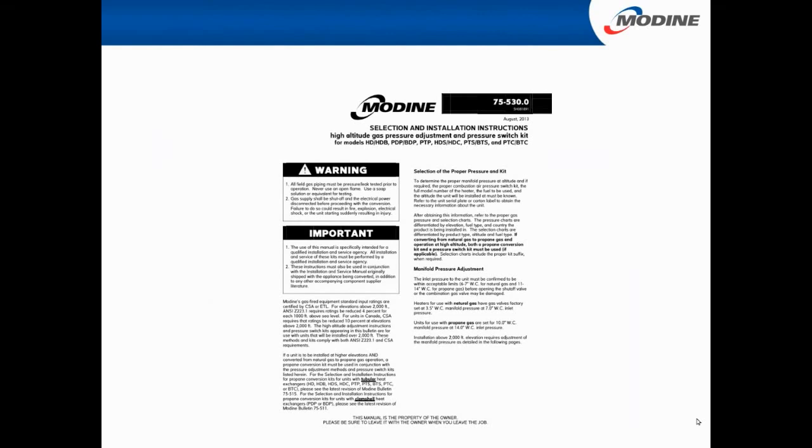So, a lot of stuff. I pay for this product, why isn't it put in at the factory? Why is it on me to put this in? We go from 0 elevation to 10,500 elevation. So how do we know where to set it? We don't know.